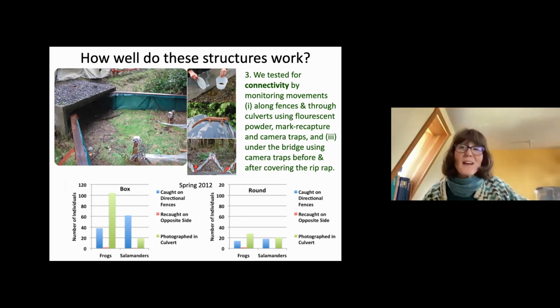So if you look at the graphs on the bottom, you'll see that we did see quite a number of animals moving through, especially when we used our camera traps. So the green bars show the ones that were photographed in both the box culverts and the existing drainage round culverts. And so this is just a sample of one culvert of each type. We didn't have very much recapture though. We recaught very few of the marked individuals on the opposite side of the road.